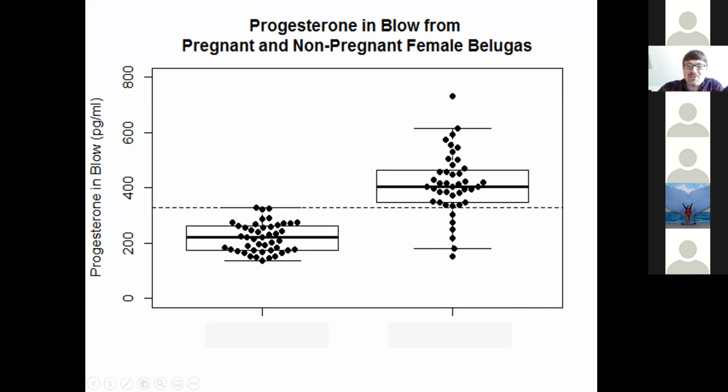So this is just showing how much progesterone is in blow samples from beluga whales that are not pregnant and beluga whales that are pregnant. We are, again, because I've worked with so many wonderful collaborators, we were very lucky to have some pregnant beluga whales that were sampled. And I drew this line on this graph here because you can see it very clearly separates all of the samples that we collected from non-pregnant belugas and the samples we collected from pregnant belugas. And so, you know, doing some math and some stats, we can figure out the probability of an animal being pregnant if you collect a blow sample that has a progesterone of this level. So it's not perfect, but it's kind of like a whale snot pregnancy test, which is kind of cool.